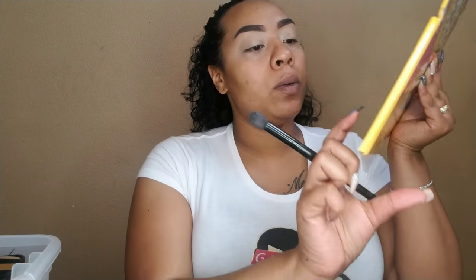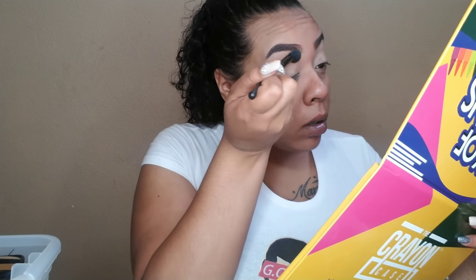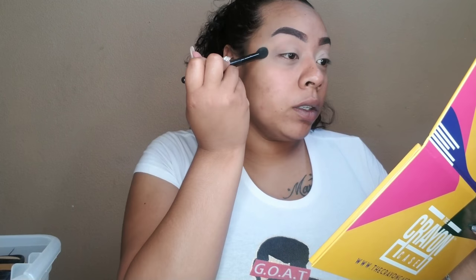So, to start off with the palette, to set my primer that I just set on my eyes, I'm going to go in with tan, and I'm going to set my eyes with that. It's close to my skin tone, but that's fine. Normally I'll use a setting powder or a really, really light eyeshadow, but this one, it's fine.